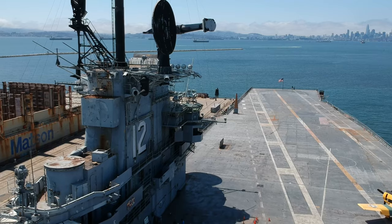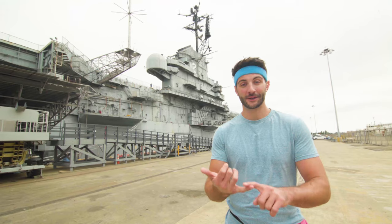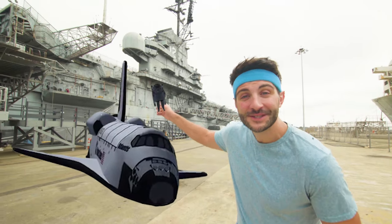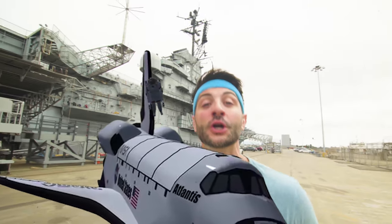Thanks, Bert Badger. Hey, I'm Bert Badger, and today we're in front of an aircraft carrier. It's called the USS Hornet, and it houses helicopters, airplanes, and space stuff. That's right, some of the stuff on this aircraft carrier has been in outer space. So let's go inside and check it out.